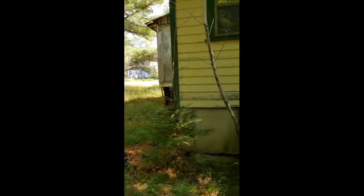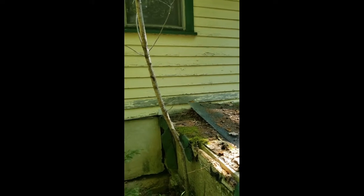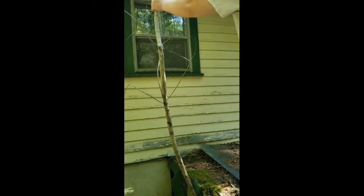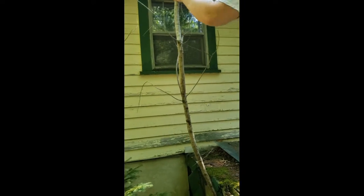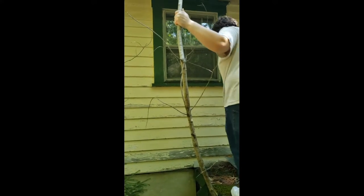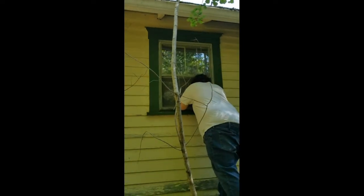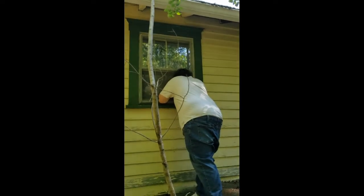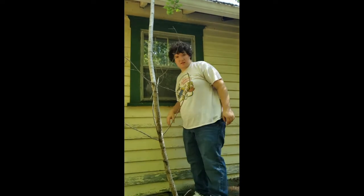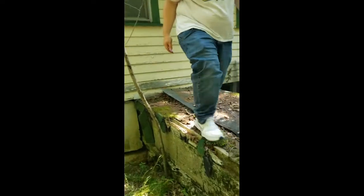Take a peek in that window. Careful, please. I wouldn't walk on that. I'd walk on the left, where the brick is. There you go. Well. They're renovating? I see spackle and stuff, so. Yeah, there's nothing in there. It's gutted.